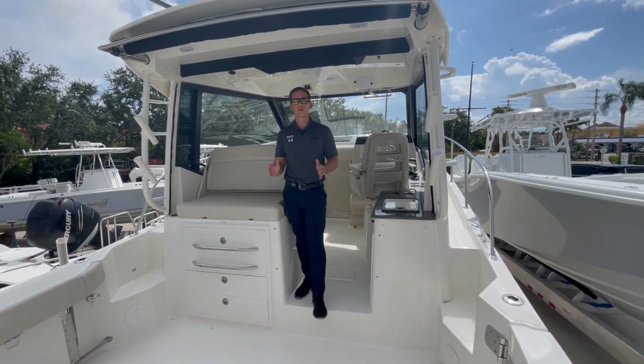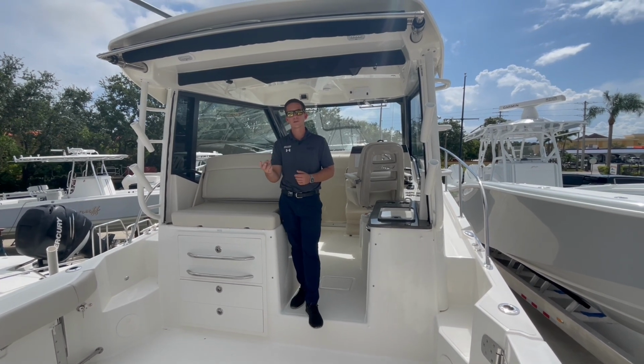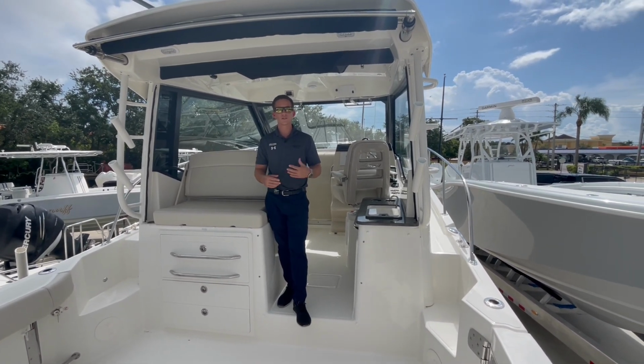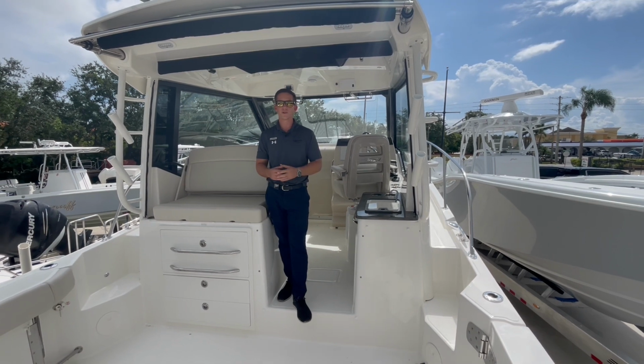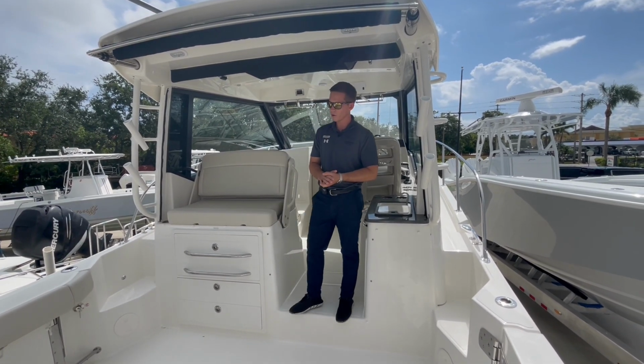One of my favorite things about the 325 Conquest is its versatility. It's a great fishing boat, cruising boat with the family, a great day boat, and also a great weekender. Down in the cabin below, sleeping for 4. You can take the whole family out, spend 2 to 3 days out on the water.